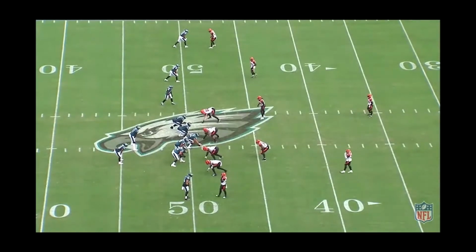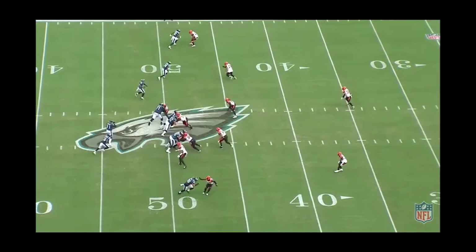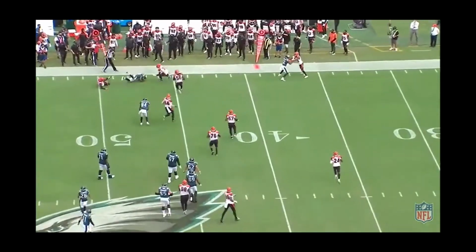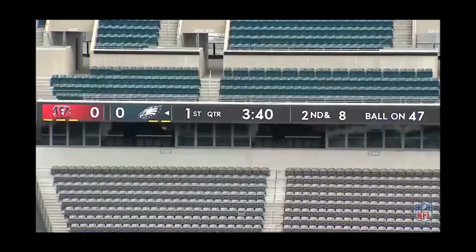Now, Carson Wentz is going to toss this ball to DeSean Jackson on a bubble screen. The thing of it is, he threw it behind him, made DeSean Jackson spin, and as a result of that, unfortunately, DeSean Jackson only goes for a short gain.